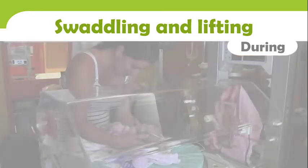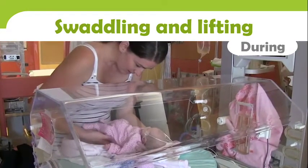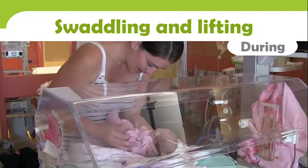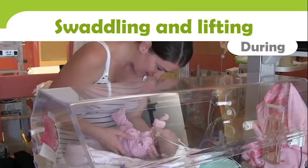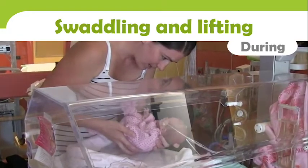When you are ready to lift your baby, lean towards him or her to keep the duration of the suspension in the air as short as possible. In other words, lean in as close as possible towards your baby before lifting, in order to reduce the distance between both of you.